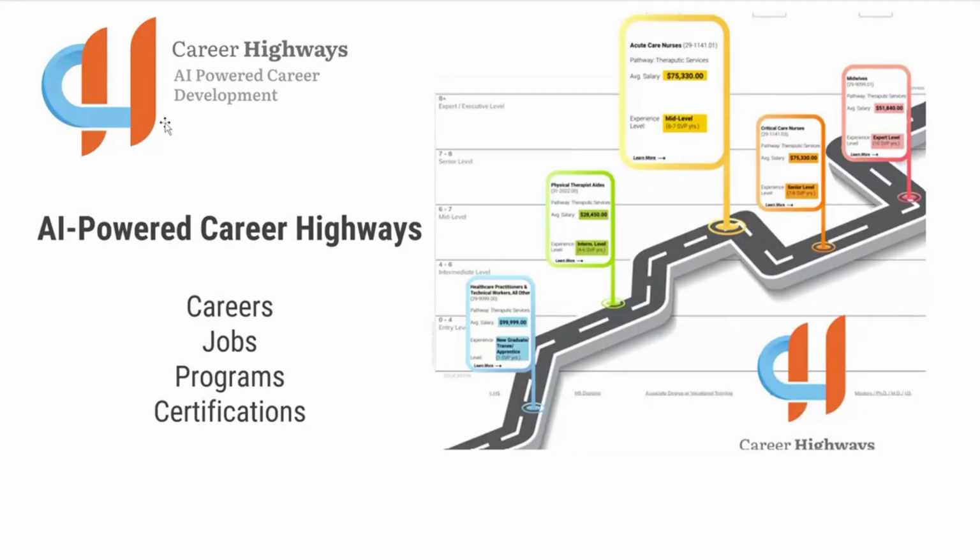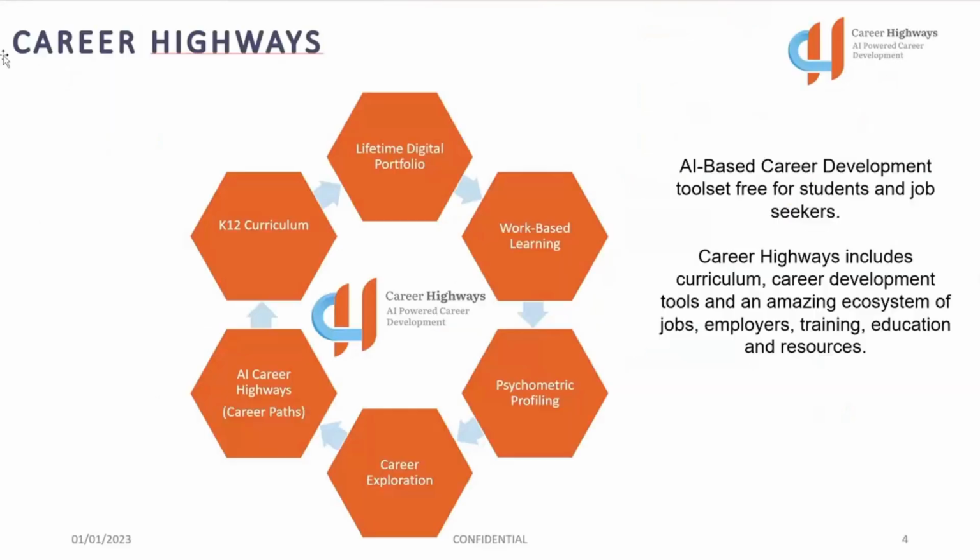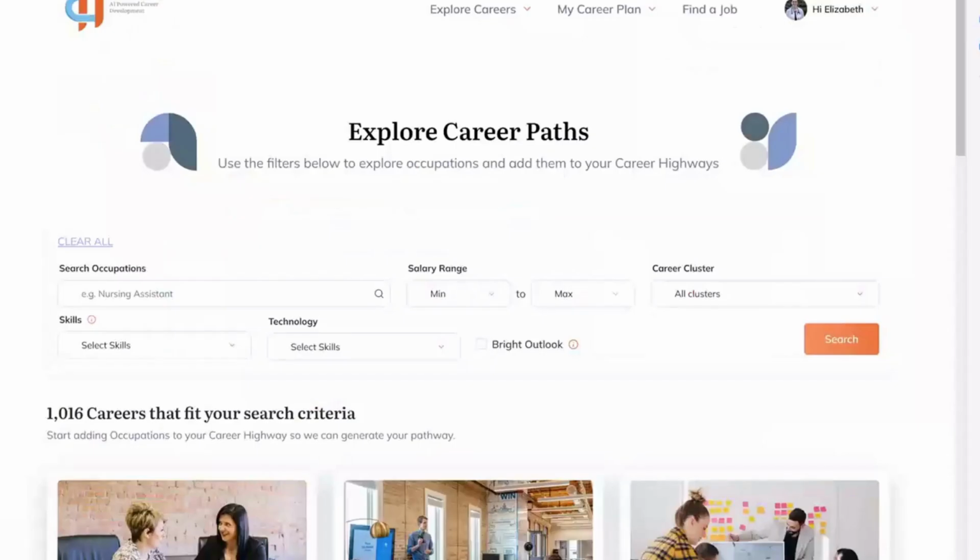Career Highways has one of the most comprehensive career development tool sets available on the market today. It includes college and career curriculum, a lifetime digital portfolio, work-based learning with millions of jobs, psychometric profiling, career exploration of hundreds of different careers, and then building out your career path, which we call Career Highways. So let's take a look at Career Highways.